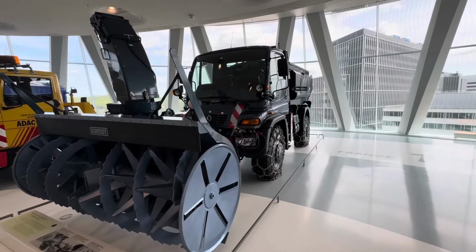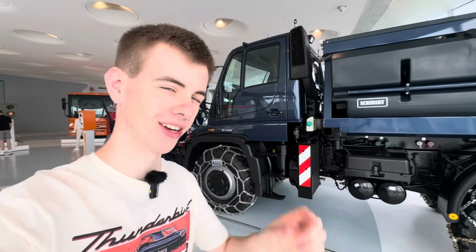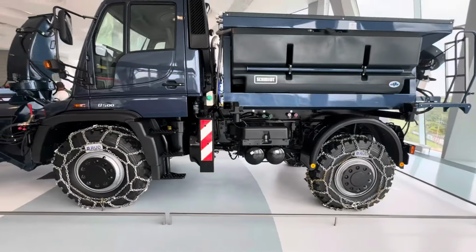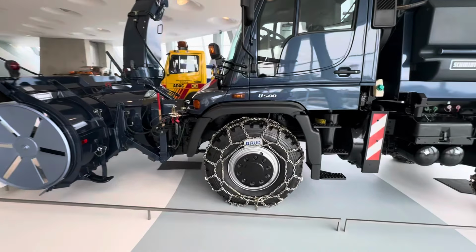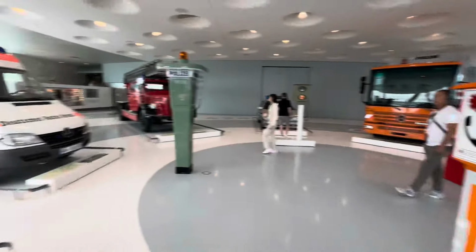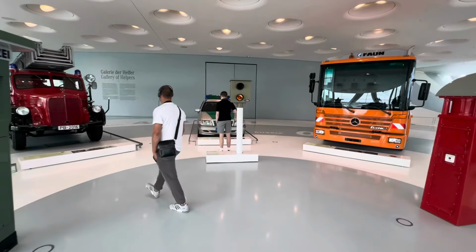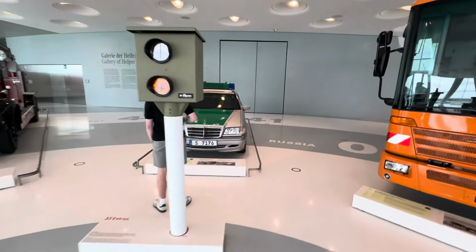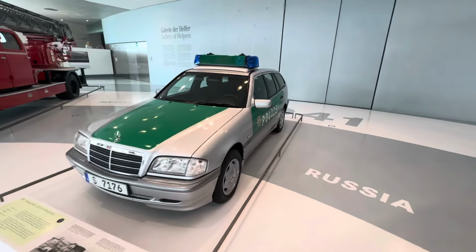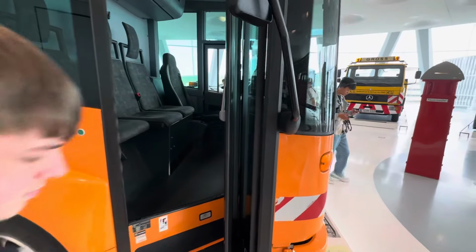They've got a Unimog on show as well. Now, I absolutely love these. I remember when I was growing up, I had a toy Unimog and it used to go around everywhere with me. It had a little digger piece that you could move up and down. So yeah, these are very, very cool cars. Snow chains, and a little rotavator thing on the front as well. But yeah, this is a good floor. Lots of emergency services. There's an ambulance there. There's also a Polizei Mercedes estate car here. That's very cool. Got a bin lorry. Is this a bin lorry? I think it's a bin lorry. You can actually see inside of it as well.